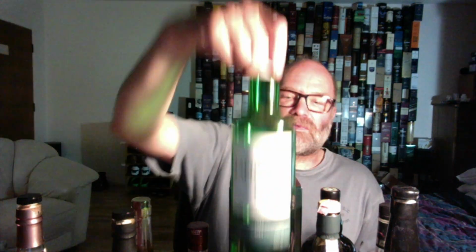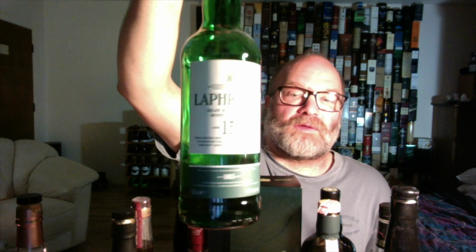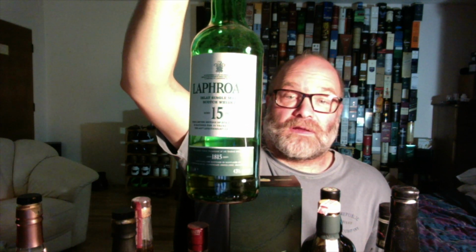Number four would be the Elijah Craig 12. I hope they make some more of this stuff because I've only got two bottles left. And I've had quite a few bottles of this stuff in the past, so that could also go in the other category. But let's say that's number four. Number three, this is a bottle of Laphroaig 15. It looks a lot like the bottle of Laphroaig 18, which is really the number three for me. This is just a reasonable facsimile thereof because I do not have a bottle of 18 anymore. However, this 15 is so close to being as good as the 18. It might as well stand in for it, which it's doing.